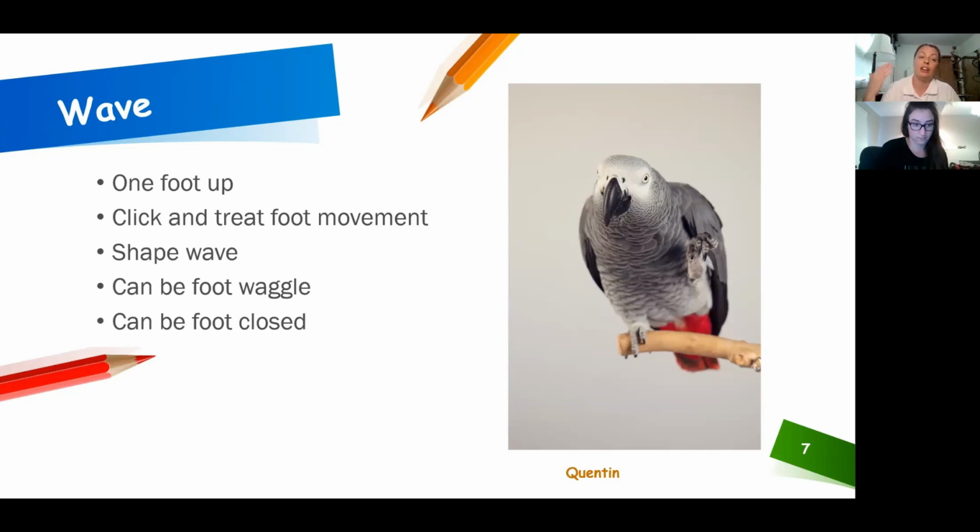And then we shape it higher and higher and higher. Every time he's raising that foot, he's going, hey, is this what you like? I got a treat for that. Is this what you like? And he will give you a larger and larger motion of that foot movement in order to gain those treats. Some birds do a foot waggle, almost like they're scratching themselves. That's great. Quentin likes to close his foot, and we can also shape open, close, open, close. So wave, as long as you have a bird that eats treats, can be a really fun, simple trick. Just get that foot weighted.